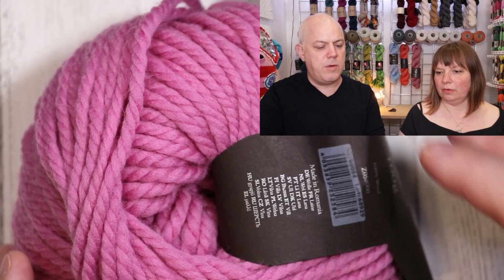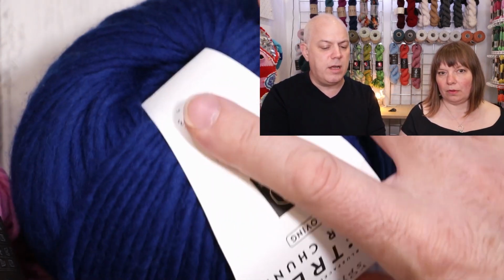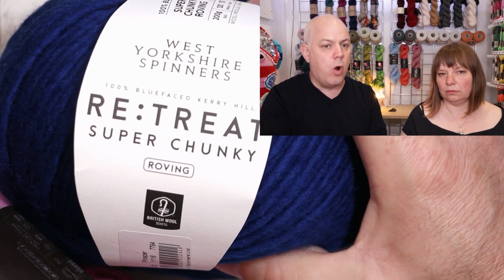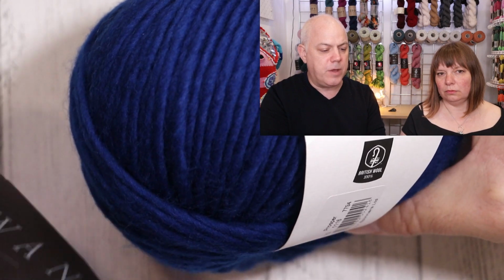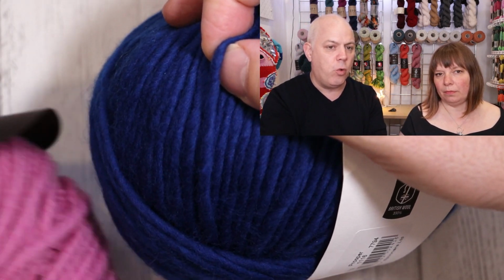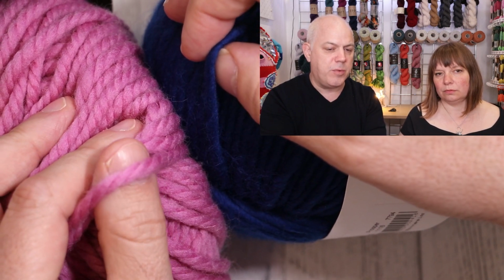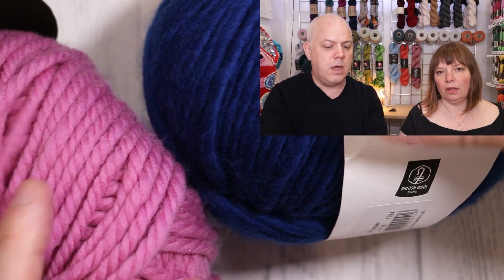And we're back. So we're talking about ply. That's really interesting, this roving. The roving is not a ply, it's almost a single ply. It's spun obviously, but it's not folded up like this. As you said, it's multiple strands of wool. I love it. Okay, interesting.